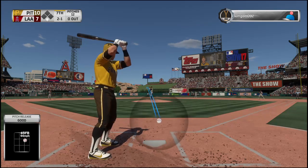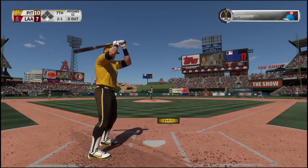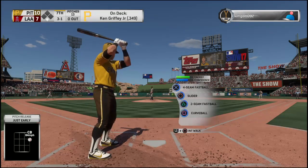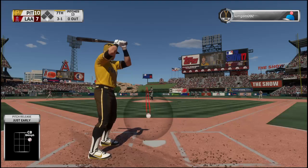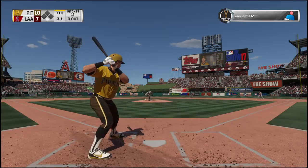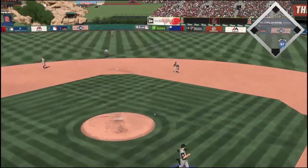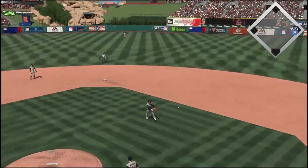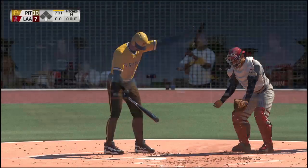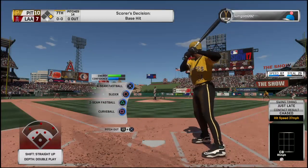Over the outside half, and it's 2-1. Set to deliver on 2-1. And he just misses with a curveball. Ken Griffey Jr. waits on deck. Now here it comes. Weak grounder back to the mound. Barehanded by Escobar. Not in time. Almost got him after the great stop, but it's a base hit.